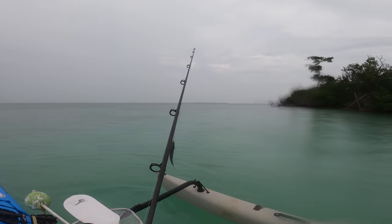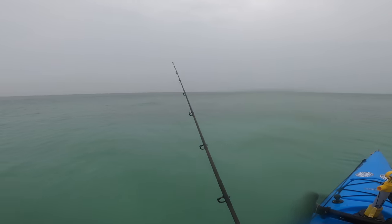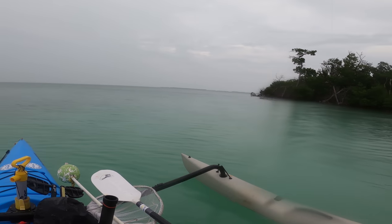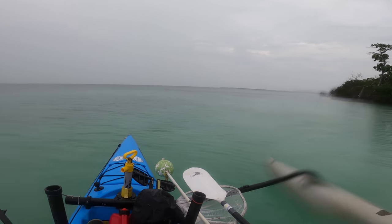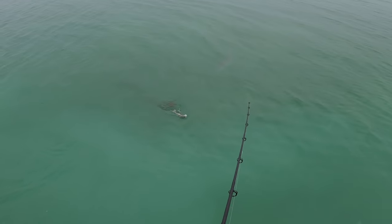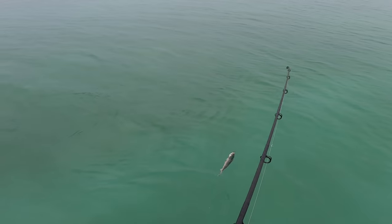I've been seeing a bunch of cudas around here. I mean, this is where the food is, so gotta figure they'll be around here as well. In the rain, but I'm just gonna drift around and see if we can get bit. Oh man, I was just reeling it back in and, oh, there he is. There he is. He wants it. He's hungry for it. That's what they do. They'll kill it and then come back for it.